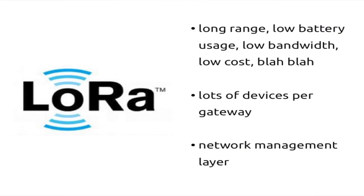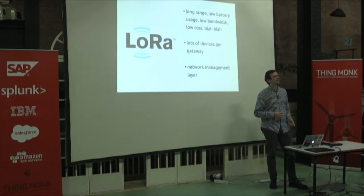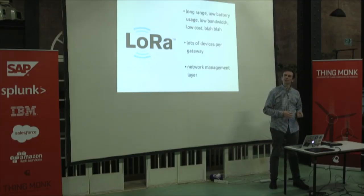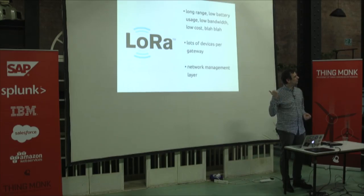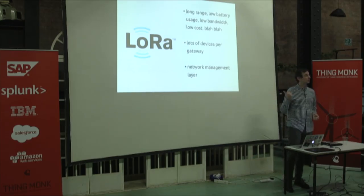And the underlying technology in this one is LoRa. LoRa stands for long range. It's owned by a company called Semtech in the States. They're a large analog semiconductor manufacturer. They make plenty of radio chips. It's actually a French technology. It was invented in Grenoble. And Semtech bought the technology off of the French company.